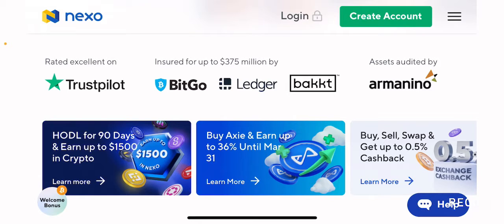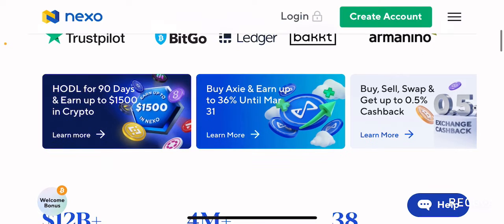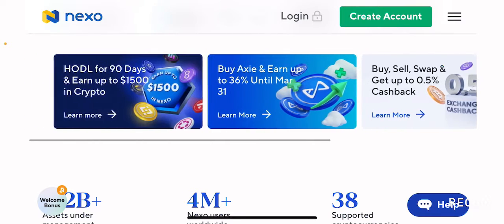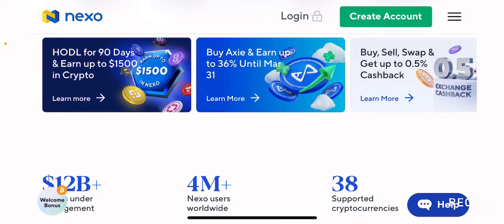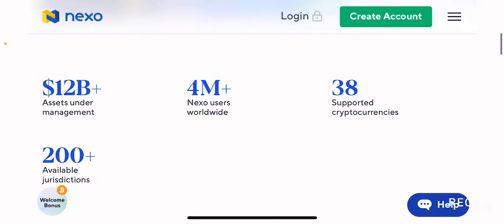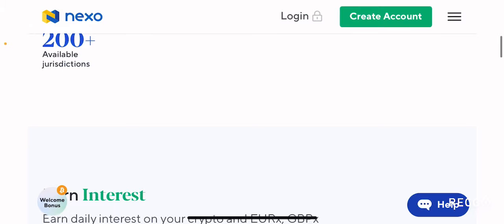And they're audited by Armanino. So this is the company that's auditing, as well as the Castillo Network, which also audited their platform, right? So you can see a lot of information about the platform, about certain updates, as well as benefits with interest rates and new contests and platform updates and so on and so forth. They have over 12 billion plus dollars in assets under management, more than 4 million users worldwide, about 38 cryptocurrencies supported as collateral, and more than 200 available jurisdictions, which is pretty cool because they're available pretty much anywhere and everywhere, right?